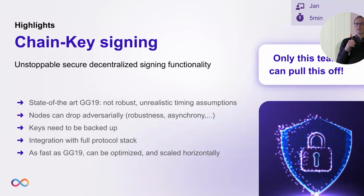So also here, I'm very proud of the team that we could pull this off. And I think it's hard to really appreciate that unless you're a hardcore cryptographer, right? And so that's why I tried to convey some of that. Next slide, please.